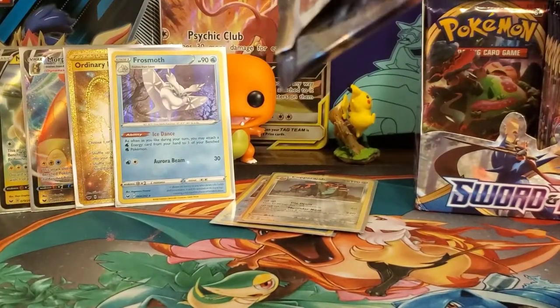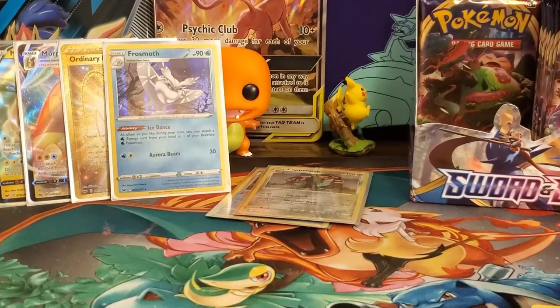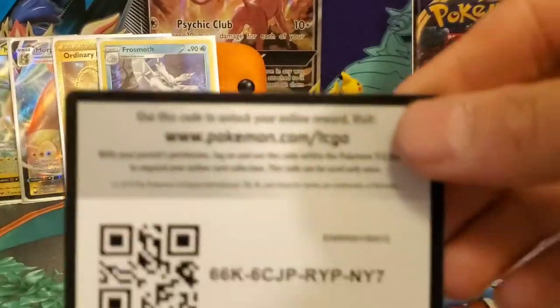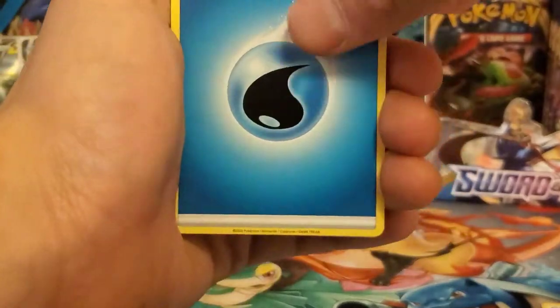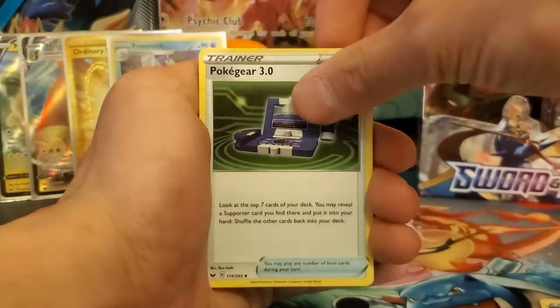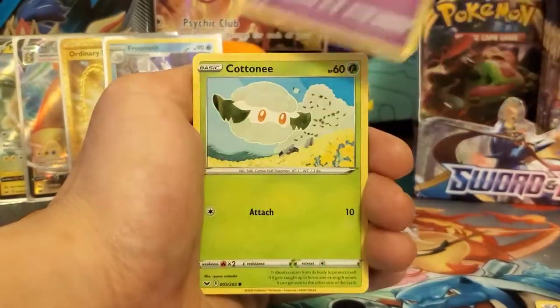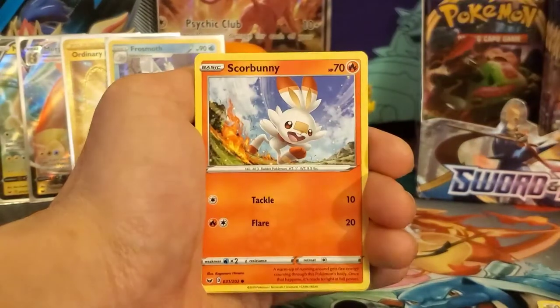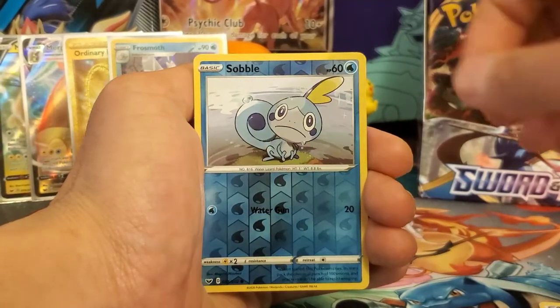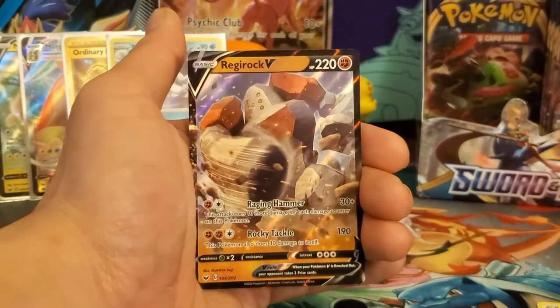We only have, I think, seven packs, including this one on the left side. There's the code. Alright. Water Energy. Big Charm. Tuxedo, Pokégear 3.0, Krabby, Minccino, Galarian Ponyta, Cottonee, Scorbunny, Reverse Holo Sobble, and, ooh, a Regirock V card.